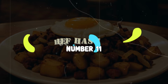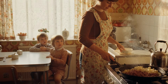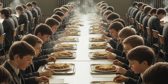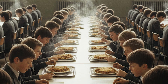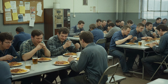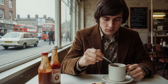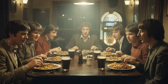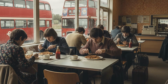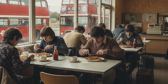11. Corned beef hash. Another classic that made a lot out of a little. Tinned corned beef, potatoes and onions fried together until crispy on the outside and soft inside. Cheap, cheerful, and best of all when topped with a fried egg, so the yolk ran through the salty meat and potato. It was never fancy, never healthy, but always hit the spot. The sort of dish you could count on to fill you up without emptying your wallet.